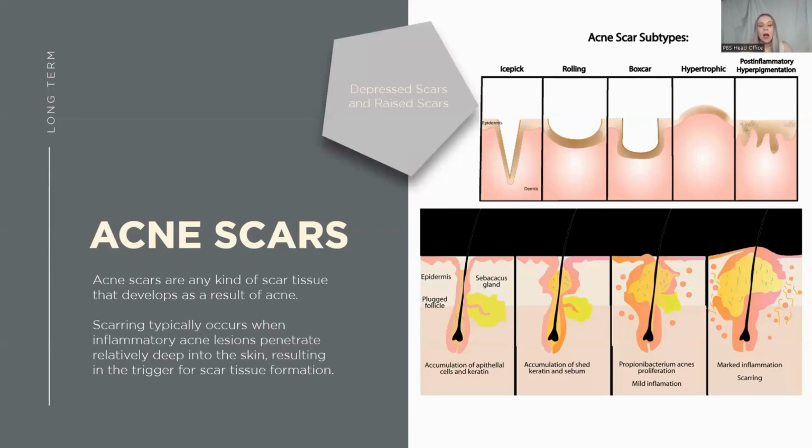So our ice pick scar is one of the deepest acne scars that we can see. They appear as a really small, sharp indentation that is wider at the surface of the skin, and they narrow down to a point as they reach down into the bottom of the skin. They literally look like someone's gotten a little ice pick and kind of hacked in there.